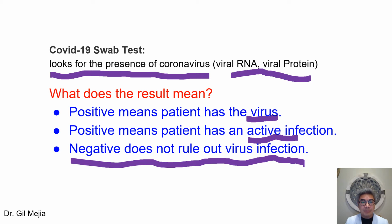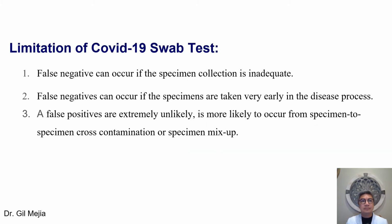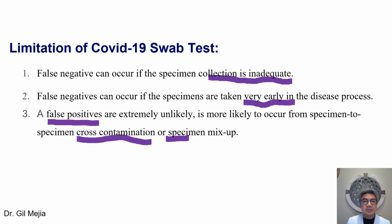Nowadays, it's rapid. Actually, just last week, the FDA cleared Abbott to distribute their 5-minute testing, and I believe it should be available nationwide now. So what are the limitations of the COVID-19 swab test? A false negative can happen if the collection is inadequate, so make sure that the ones collecting your specimen have a lot of experience doing it. It can happen if it's collected very early in the disease process. For example, if you were exposed 5 hours ago, don't have the test right away because it could still be negative. On the other hand, a false positive can happen. It's rare, but it could happen during cross-contamination if there's a specimen mix-up.